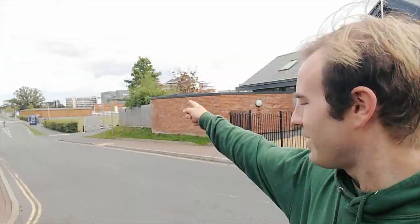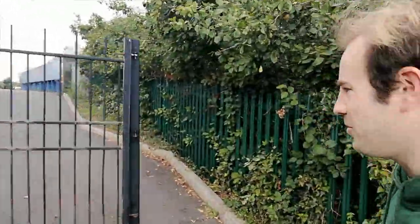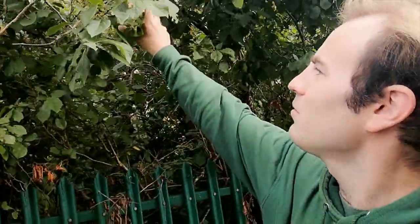So the station's down there, there's the race course. We're going to go through here. These gates are only here to stop you driving through. You can walk through, it's a public footpath. There's a greengage tree here. I wonder if they're ripe. It's a greengage. Let's see if it's ripe. No, it's a bit sour. I won't need the rest of that.